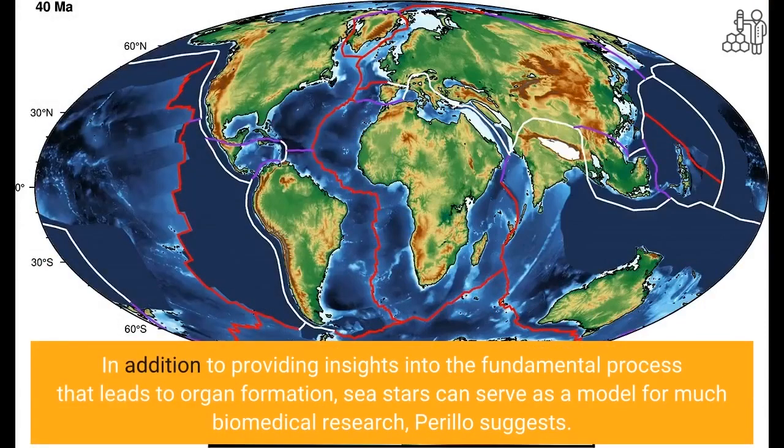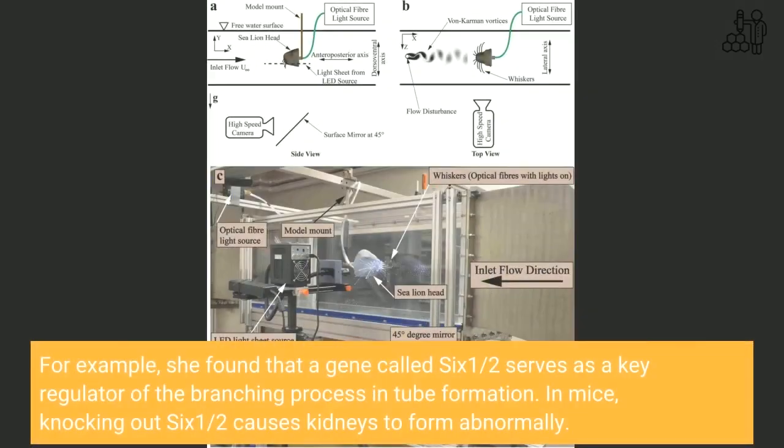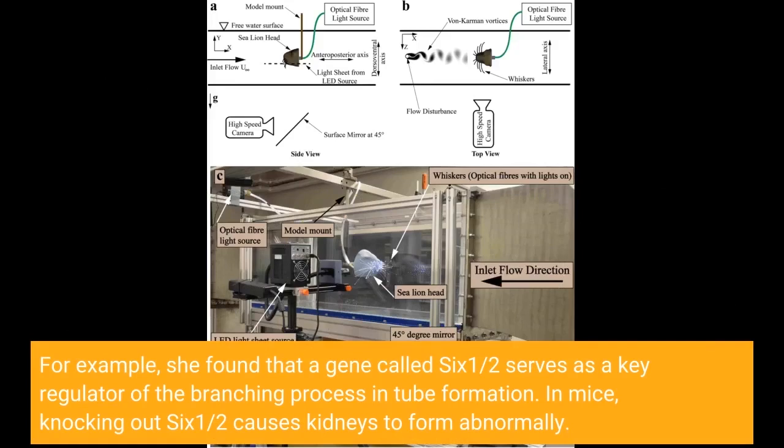In addition to providing insights into the fundamental process that leads to organ formation, sea stars can serve as a model for much biomedical research, Perillo suggests. For example, she found that a gene called 6-1/2 serves as a key regulator of the branching process in tube formation. In mice, knocking out 6-1/2 causes kidneys to form abnormally.